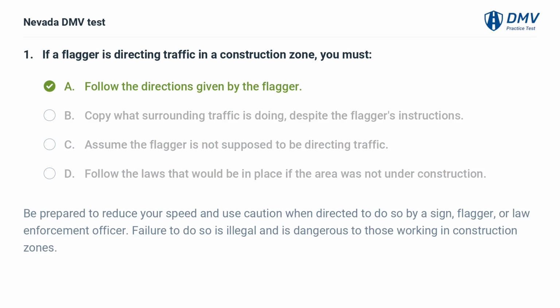A. Follow the directions given by the flagger. Be prepared to reduce your speed and use caution when directed to do so by a sign, flagger, or law enforcement officer. Failure to do so is illegal and is dangerous to those working in construction zones.